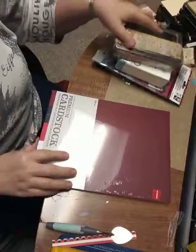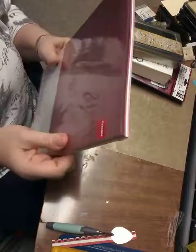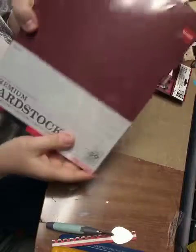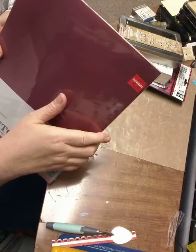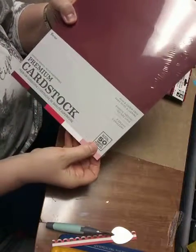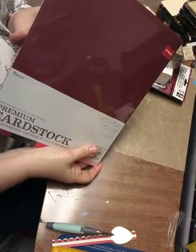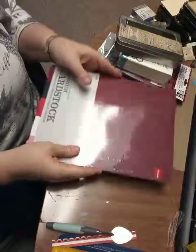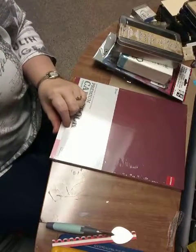And then the very last thing was I'm out of red cardstock, burgundy cardstock, and pink cardstock, and these actually have all those colors, so I picked those up. They had them on sale for $2.50, which I think is the normal price I would pay anyway. They're 65 pound, 50 sheets. So I'm good on red, black, pink, white cardstock for a while. And that was all the shopping that I have done.